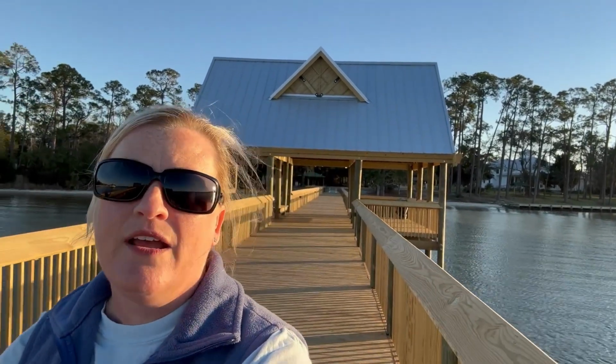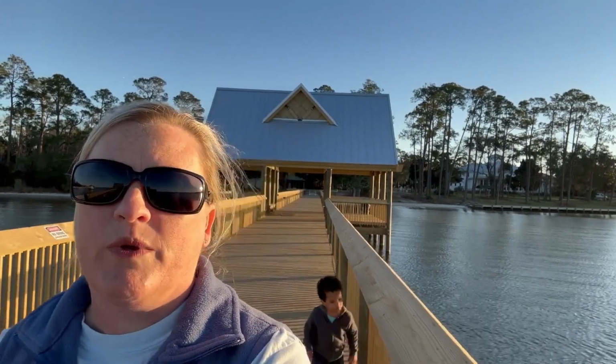This property sits where the Orange Beach Art Center sits, which is another really cool feature of Orange Beach. They have a hot shop, which is their glass blowing. They have a ton of art, and the Art Center also hosts a lot of events as well. And when we get up and see the grounds at the Art Center, you'll see why.